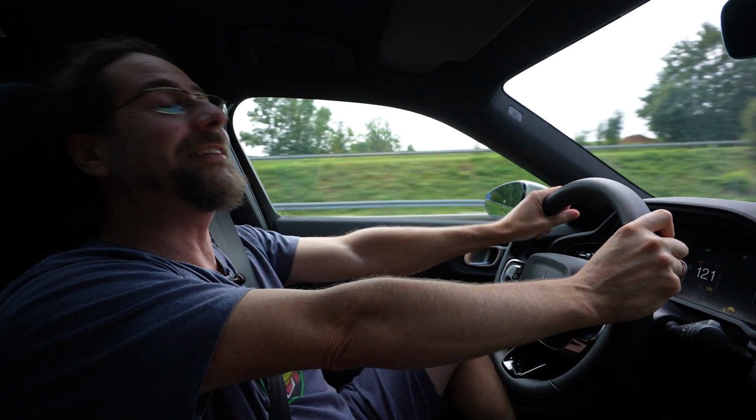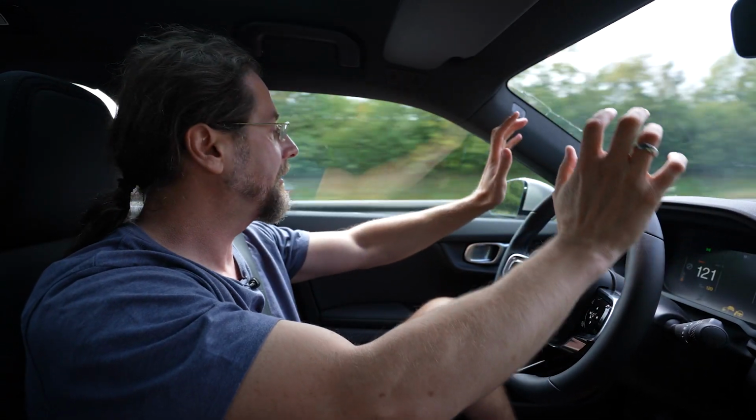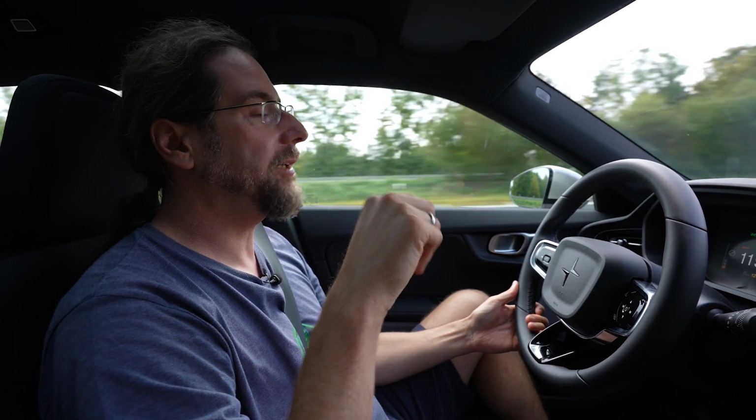We are driving nicely in this Polestar 2 single motor. We haven't tested the power yet. It's 299 horsepower. But overall, at 120, 130, I've now decided to do the 120 kilometers an hour trip. I will test what GPS speed this speedometer is off as well in a second. But first, just about how is the drive.